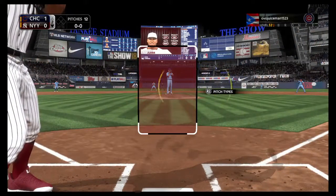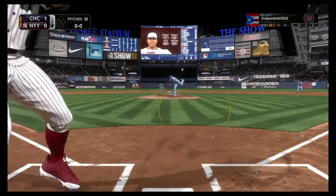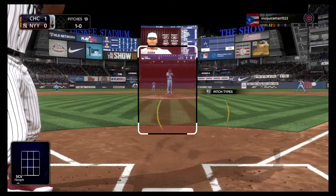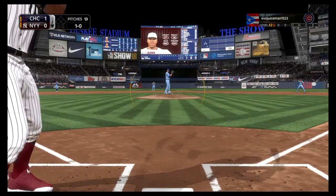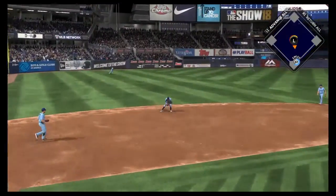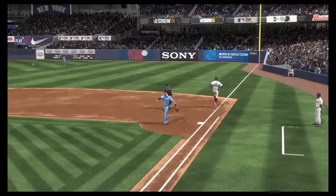Next will be the cleanup hitter, Aaron Judge. He's set to lead off the home half of the second. And this one's not close. It's in the dirt for ball one. Hard hit ball towards the hole. Baez fields it cleanly, and that's the first out.